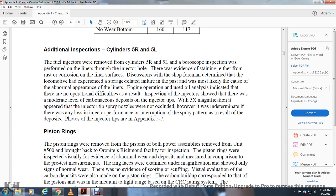Additional inspection, cylinders 5R and 5L. The fuel injectors were removed from cylinders 5R and 5L, and a borescope inspection was performed on the liner through the injector hole. There was evidence of staining, from either rust or corrosion of the liner surfaces. Discussion with the shop foreman determined that the locomotive had experienced a storage-related failure in the past, which was most likely the cause of the abnormal appearance of the liners. Engine operation and used oil analysis indicated that there were no operational difficulties as a result. Inspection of the injectors showed a moderate level of carbonaceous deposits on the injector tips. With 5x magnification, it appeared that the injector tip spray nozzles were not occluded.